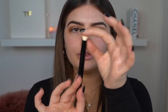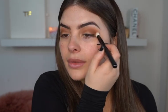Now I'm just going to take this little buffing brush by Giorgio Armani, and I'm just going to pop it onto the outsides of my eye. I don't know how this is going to look. I'm just going to build up that pigment really nicely. I kind of want to make this super smoky today, so I'm just going to keep applying.